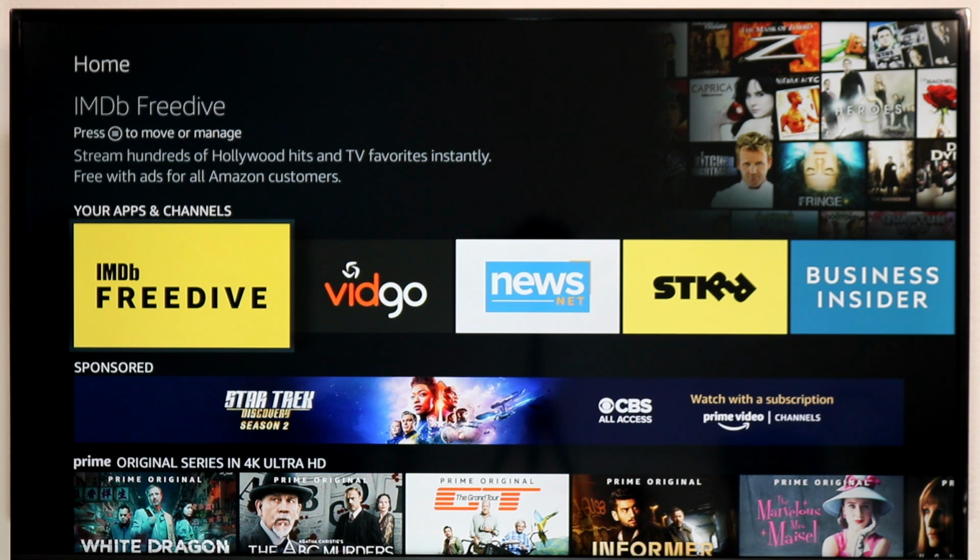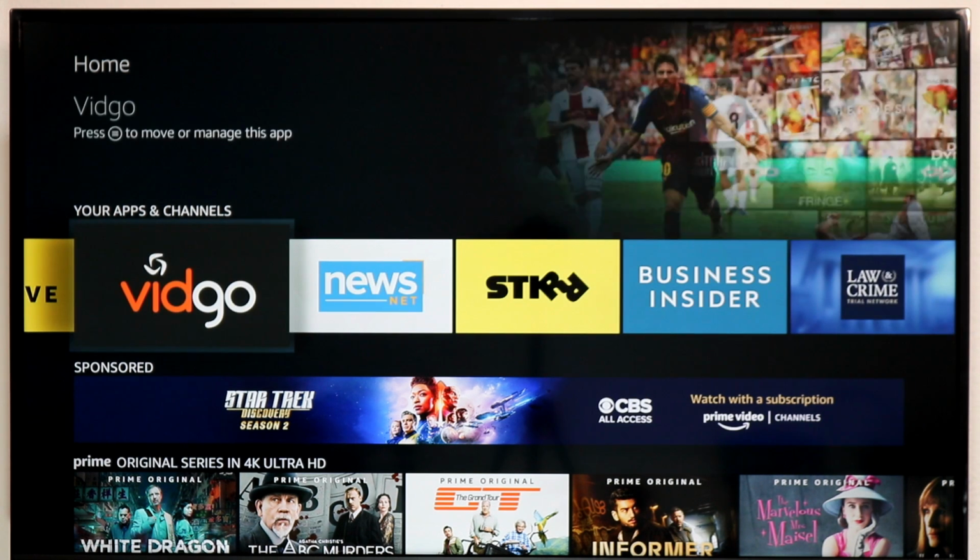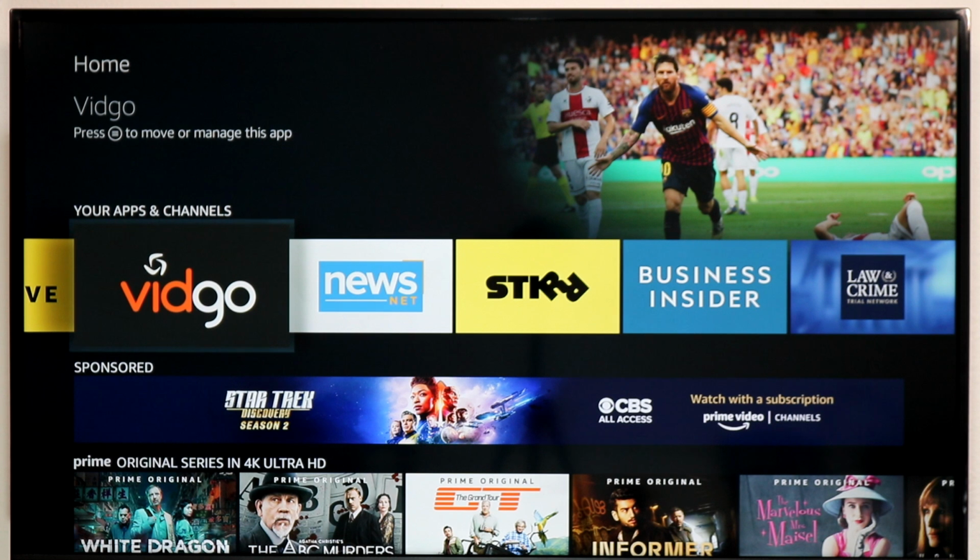So if you've been thinking, hey, none of these live TV services meet what I want, maybe I want more international content, now check out VidGo. The Fire TV is, I believe, one of the very first streaming players to get VidGo support. Previously, it was just on phones and tablets and the computer.